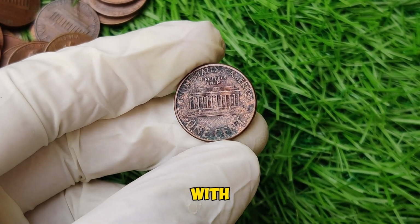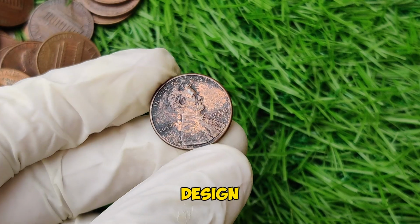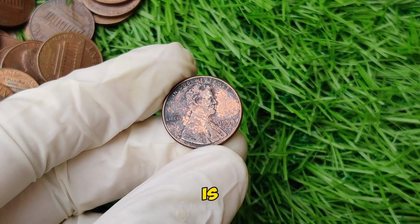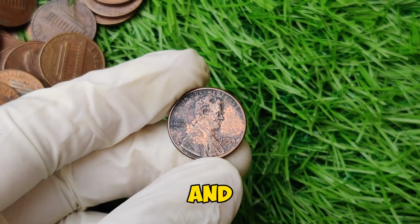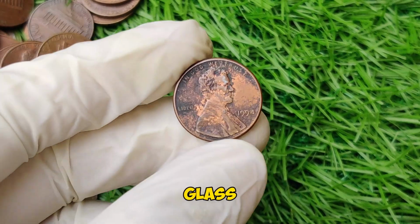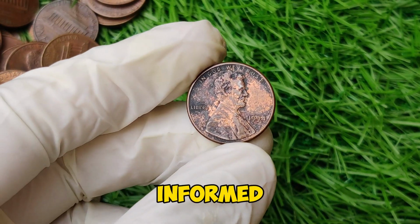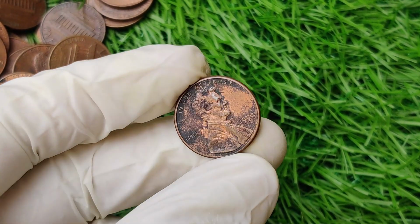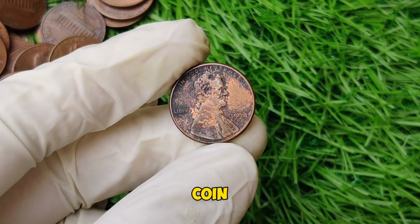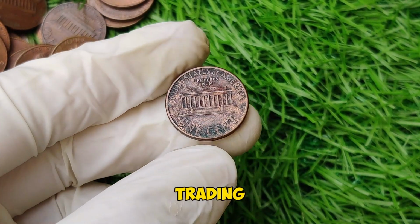Familiarize yourself with the unique characteristics of this era coin. The wheat design on a 1994 penny is the most obvious giveaway. Some errors are very subtle, and you'll need a good magnifying glass to spot them. Being part of a community can help you stay informed about recent discoveries and trends in the market. If you think you've found a rare coin, always get it appraised by a professional before selling or trading it.